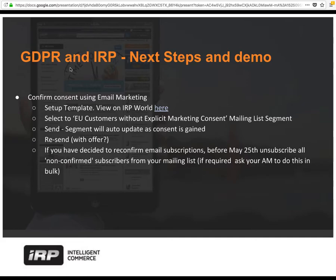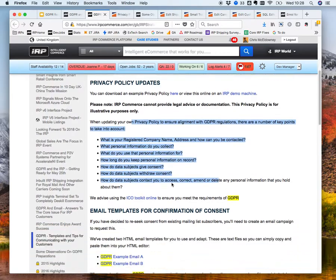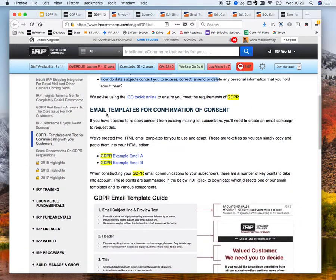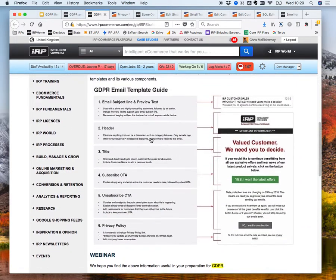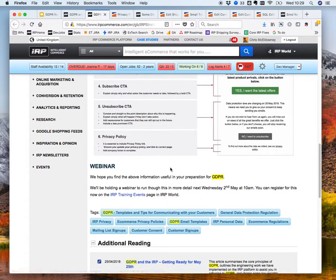So this slide just summarizes what I've talked through here for your reference. Setting up your template, and then a link out to the templates and the article which explains. I'll just get into that while we're waiting for the email. This article here, templates and tips for communicating with customers. Again, privacy policy and email templates. We've created 2 templates for you, and this little PDF here, which you can download by clicking, just dissects the templates and explains why we've written them as we have, with a clear call to action, good title lines, headers, etc. So best practice emailing there. That's all provided for you.